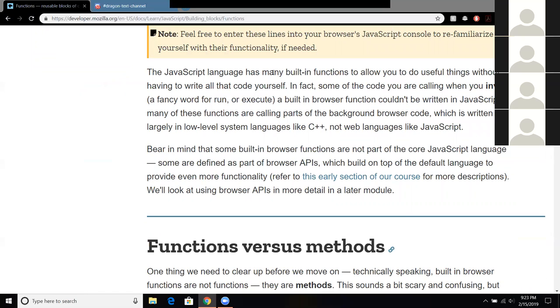The JavaScript language has many built-in functions to allow you to do useful things without having to write all that code yourself. In fact, some of the code you are calling when you invoke, a fancy word for run or execute, a built-in browser function couldn't be written in JavaScript. Many of these functions are calling parts of the background browser code, which is written largely in low-level system languages like C++, not web languages like JavaScript.